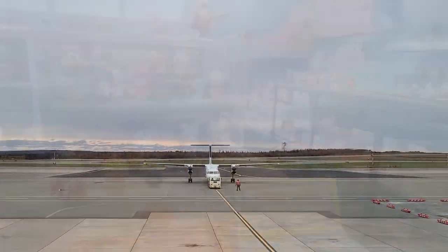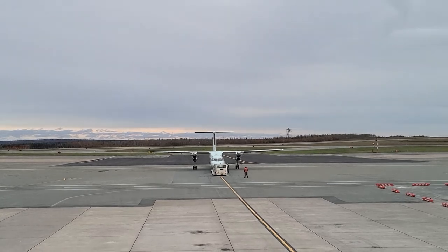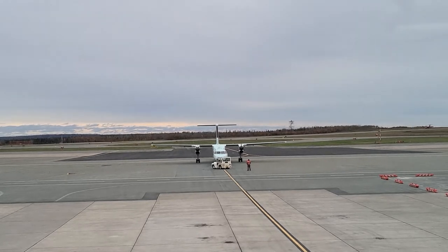And when we got to the airport, they told us that our flight was delayed by a few hours, so we had to hang out at the airport. So we watched a few planes take off and land, which was really fun, and then we got on our own flight to go back home.